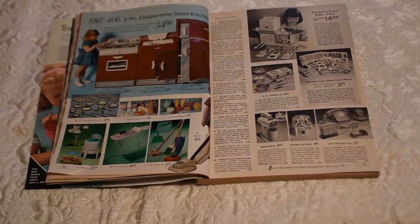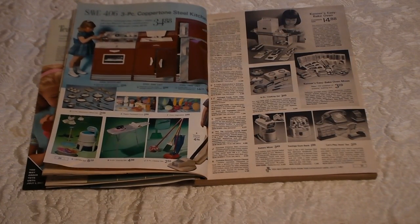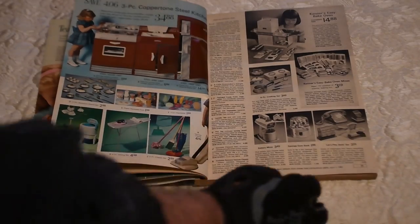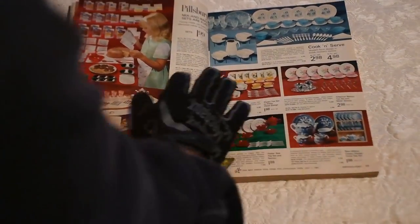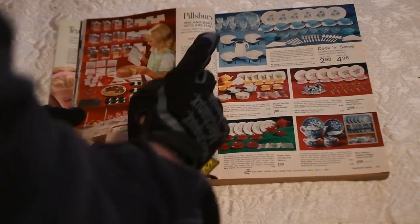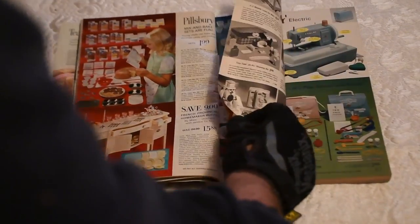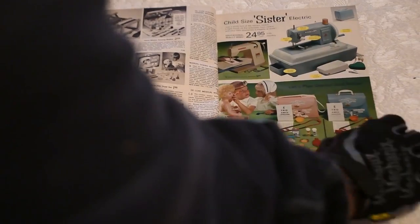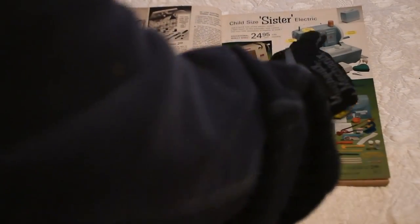Here you go, your three-piece copper tone steel kitchen gift set, $34.88. This is Canadian funds, folks. This is Simpson Sears in Canada. All right, Pillsbury mix and bake sets are fun. Right there, it says it right there. This must be before the Easy Bake Oven. There you go. You can get your sewing machine.